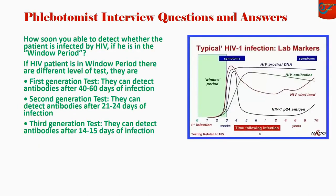14. How soon are you able to detect whether the patient is infected by HIV? If the HIV patient is in the window period, there are different levels of tests. First generation tests can detect antibodies after 40 to 60 days of infection. Second generation tests can detect antibodies after 21 to 24 days of infection. Third generation tests can detect antibodies after 14 to 15 days of infection.